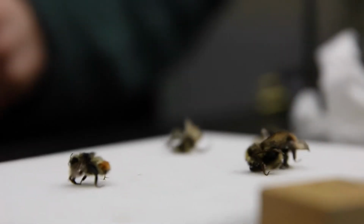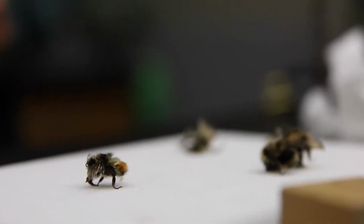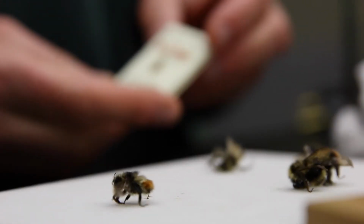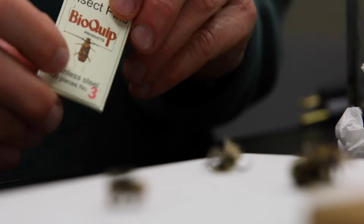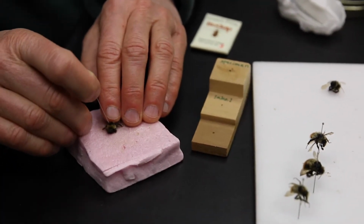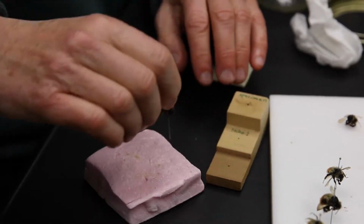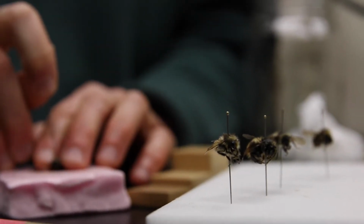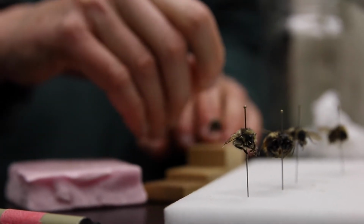In order to get them under a scope and store them properly, we pin them. And we use insect pins that come in various sizes depending on how big your insect is. The pin goes in a particular place. It goes on the right side of the thorax, straight down. If you're really interested in biodiversity, that's where the vast majority of biodiversity is among insects and other arthropods.